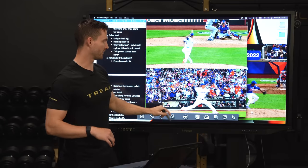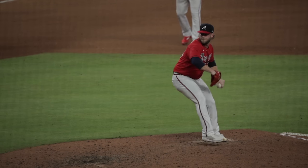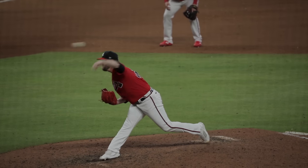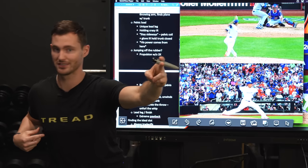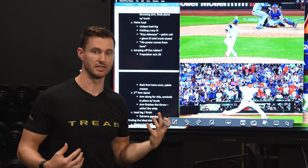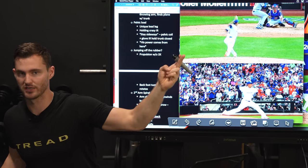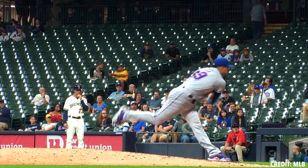So having a really effective lead leg is actually, anecdotally from us working with pitchers, the guys with a better lead leg block typically are able to get that last little bit of extension out front, those last few inches, versus when they land in a soft knee bend and everything collapses right here. So again, that's another contributing factor to how he's able to create such outlier extension.